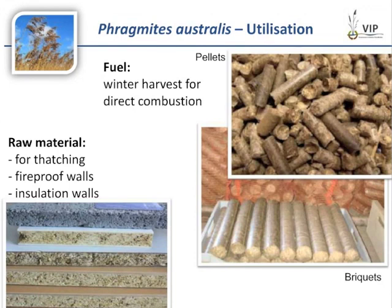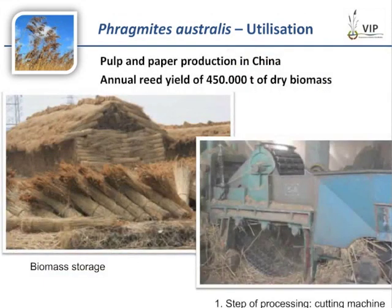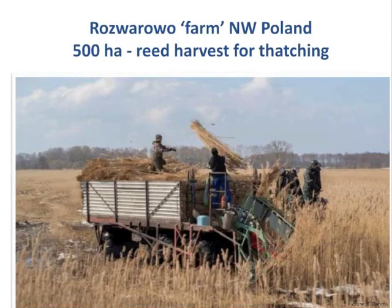Here on the right, you see the densified biomass in the pellets and briquettes, or you can use it in several ways as a raw material. Like in Europe, it is very popular for roof thatching, or for construction materials, like here on the left, these fireproof walls or insulation walls. In China, the reed biomass is used for pulp and paper production. And this is the practice example from northwest Poland, where 500 hectares of reed is harvested for thatching.